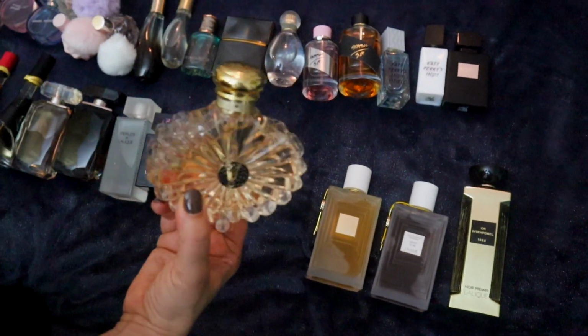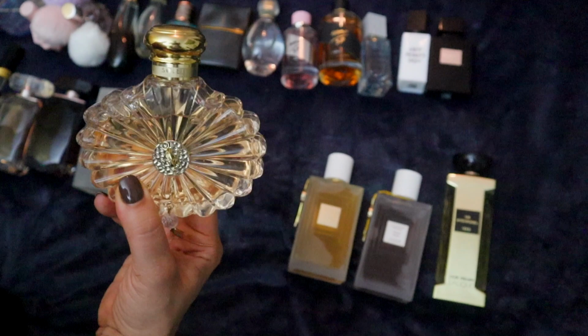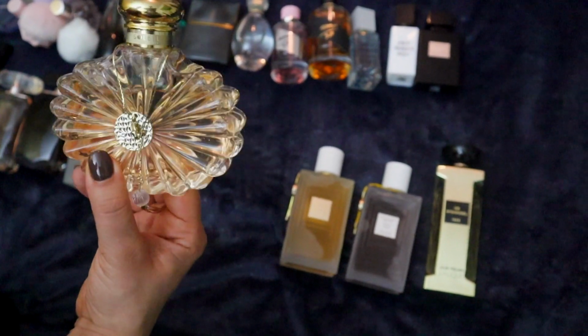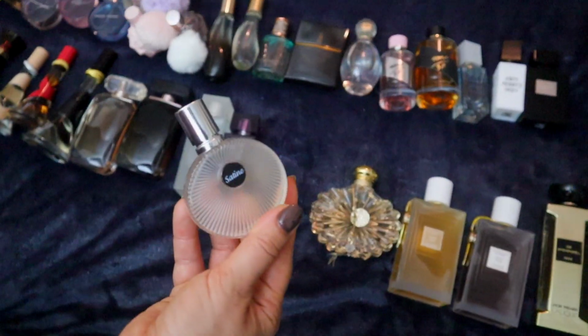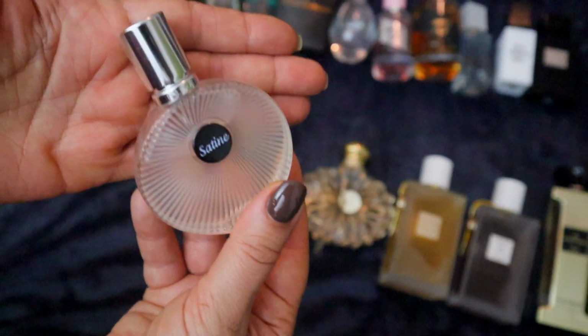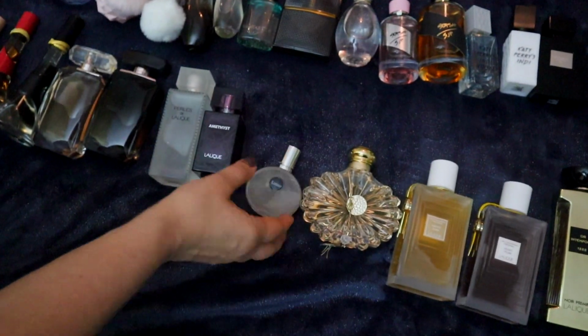Next up we have Soleil. This one, again, another beautiful bottle. I think Lalique is actually famous for the glass work, so obviously this one is staying. And then we have Satin, beautiful powdery vanilla, kind of like an old makeup vibe. I love it. This is staying.